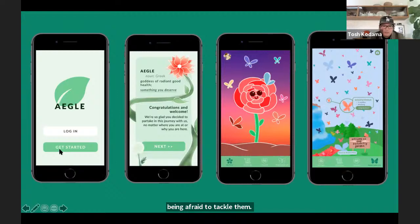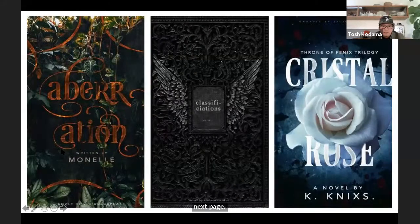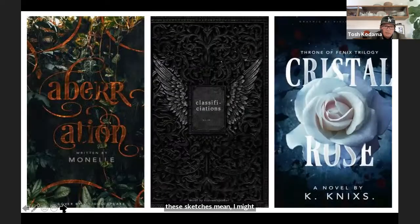All right, let's go to the next page. Yeah, or just the previous page. Like this page, if you're going to show this page, I would make sure that it's a little bit more clear. I'm not sure what's happening here. I understand it's a wireframe, but maybe you show the wide shot of this, and then go into the details of what you're doing. So at this point, unless you start focusing in on what each of these sketches mean, I would probably leave this out. Okay, let's go to the next one.